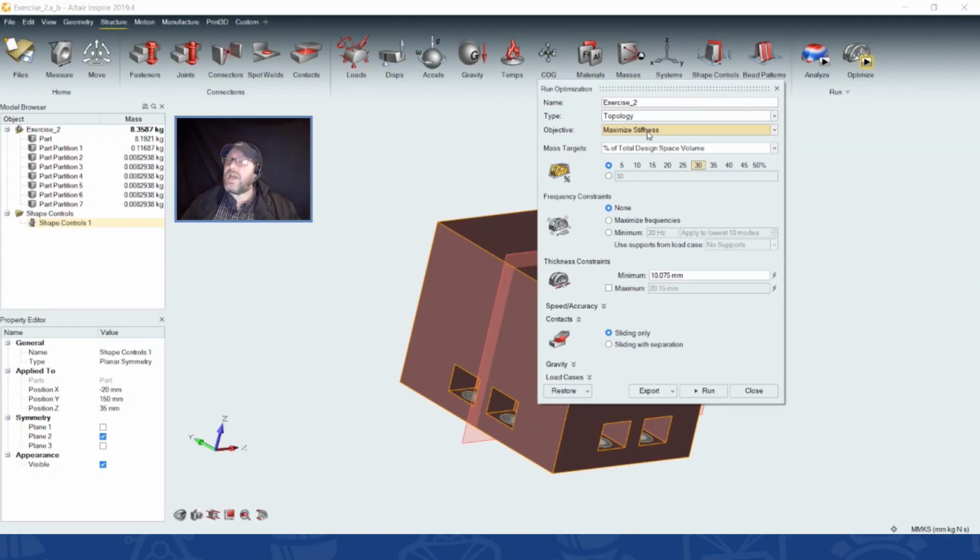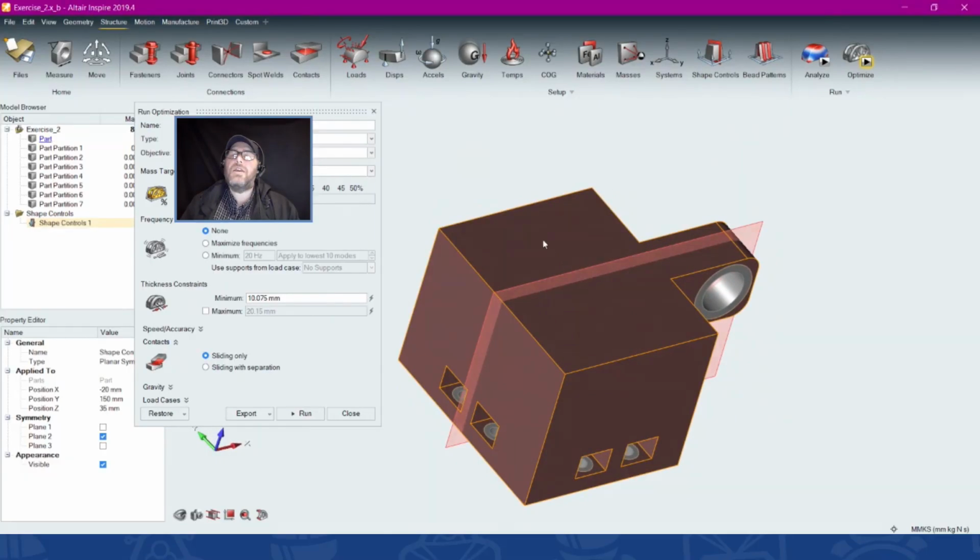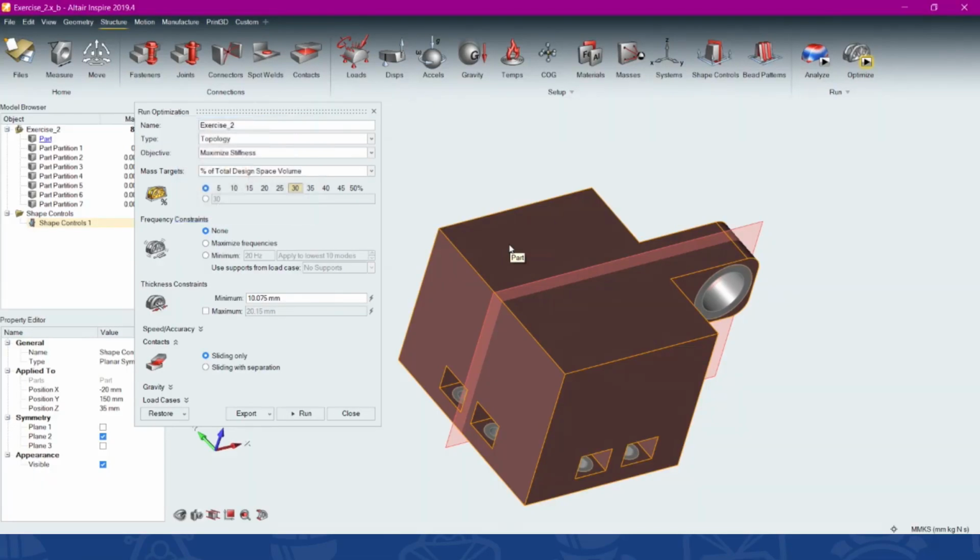And if all I had was that objective, the optimization tool would come around and it would say, okay, wait, your part is as stiff as possible. So I need to give it some sort of restriction. And in this case, the restriction is a material utilization. I am telling it it has a mass target of 30% of the total design space volume. So this big red block here, I'm only allowing it to utilize 30% of this material, and that 30% has to be organized or arranged in a manner to make the part as stiff as possible.